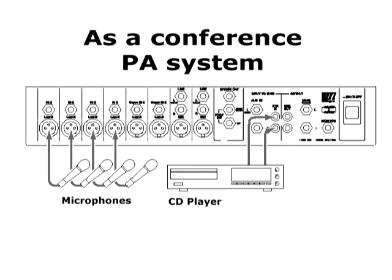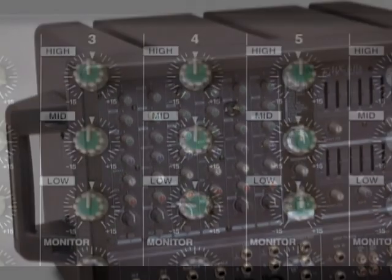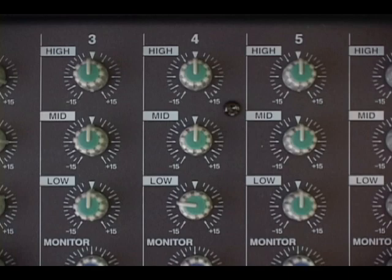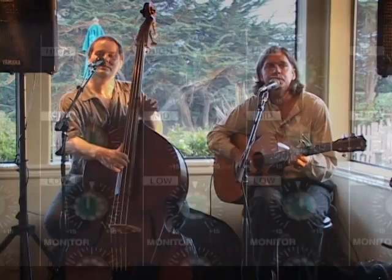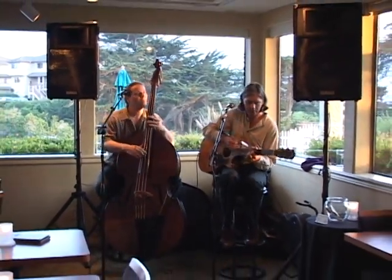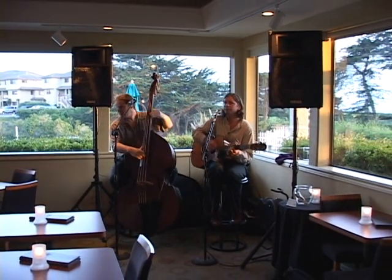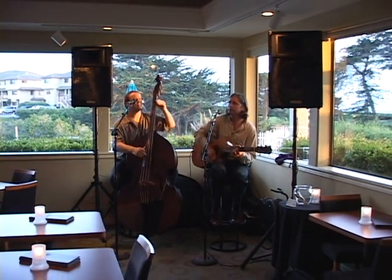And here's how you'd set it up for something like a conference with multiple microphones and recorded music coming off a CD. Moving to the top of the channel strip, we can see that three bands of EQ are offered on all channels. This is a really good idea because powered mixers are probably going to be used in, well, let's say unusual spaces, not just dedicated music venues. So it's very helpful to be able to compensate for things like dead strings or maybe just dead acoustics in a totally carpeted bar or restaurant.